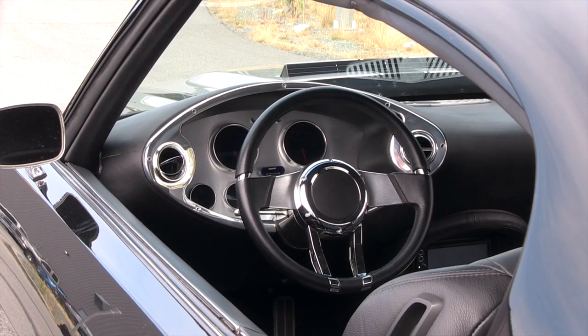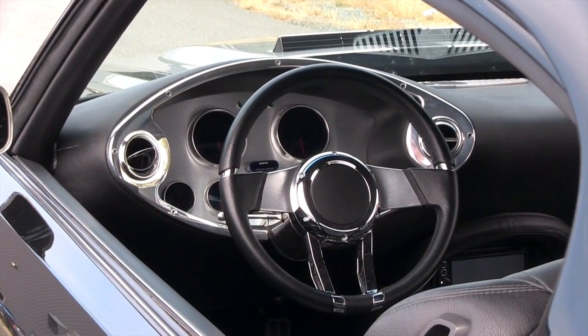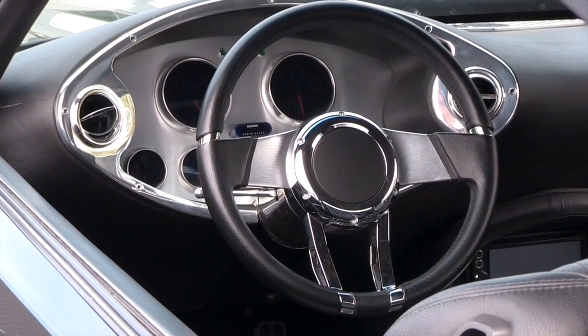And is that the way the market's going? Are the older people that love the idea of a 60s hot rod, do they want all the comfort and creature comforts of a modern car? Absolutely they do. They want to know that they can leave that car parked in the garage for 4 months and then go downstairs and fire it up and not have any problems.